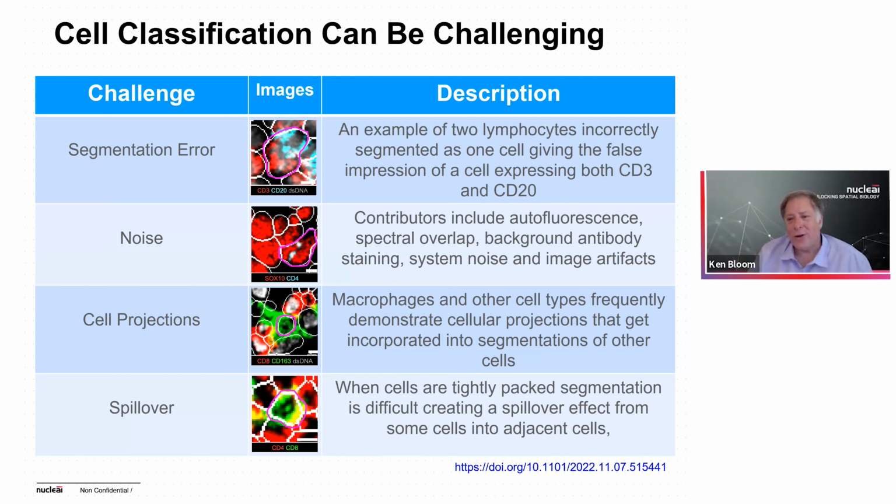That's a segmentation error. This is not a lymphocyte that's co-expressing CD3 and CD20. This is an error of segmentation where we took two lymphocytes and called them as one. So one of the lymphocytes is a T cell, one of the lymphocytes is a B cell, and they're just missegmented. But there's no easy way for a pathologist to see that on the slide. We can see that when we apply the MIF.